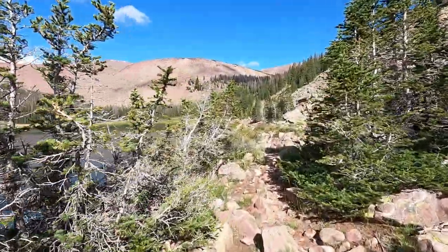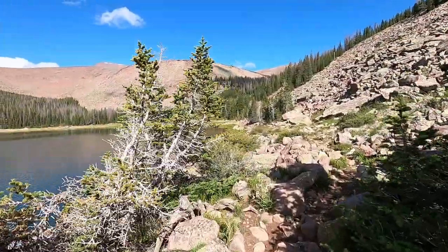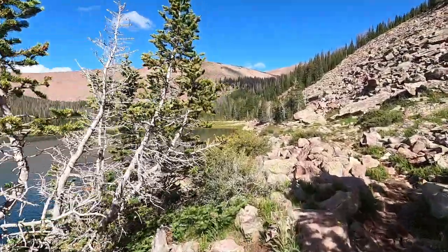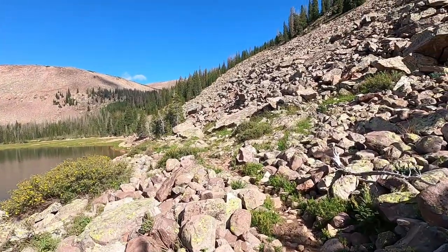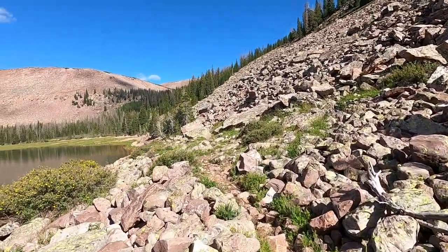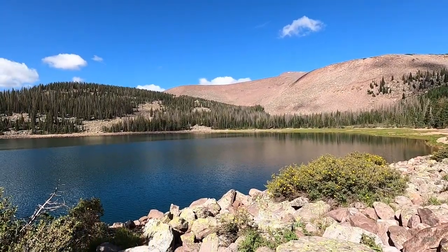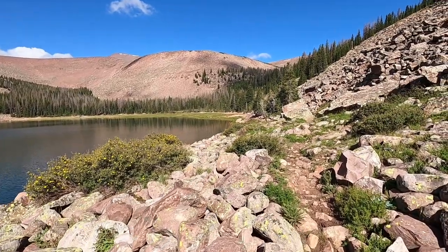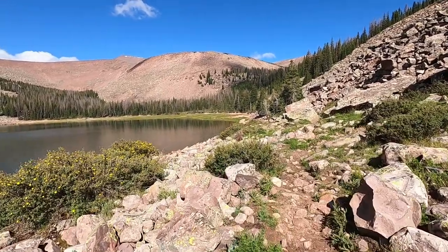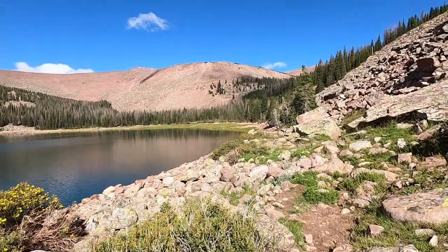I think Fourth Chain Lake is higher in elevation by a bit than these other lakes, and so we're starting to get out of the trees now. Top end of Upper Chain Lake. Beautiful sunny day. I think it was about 50 when I left camp.